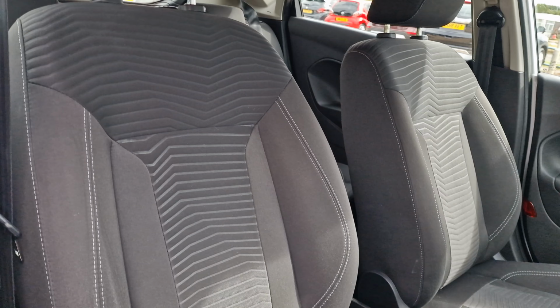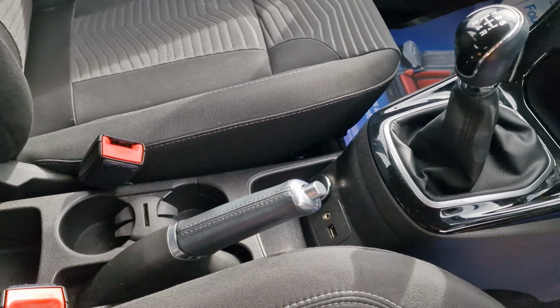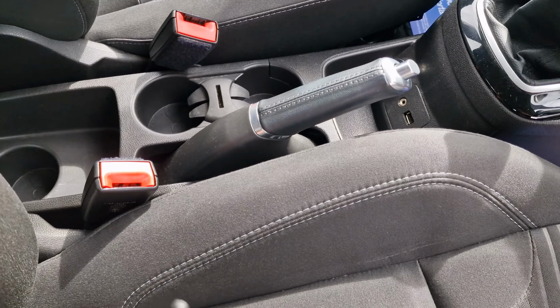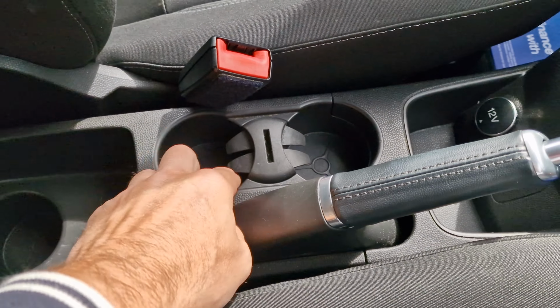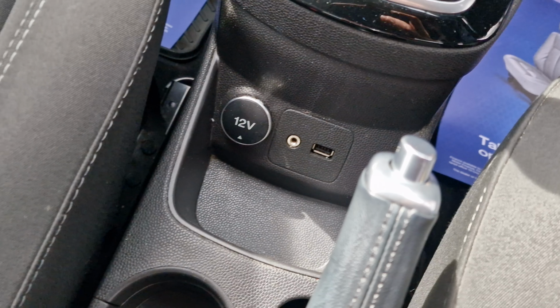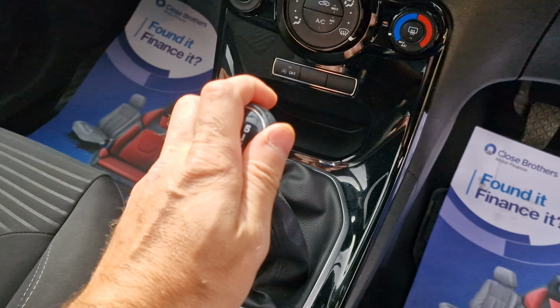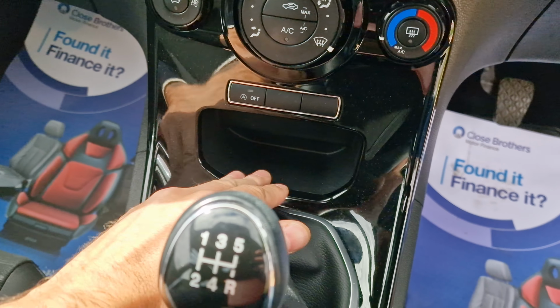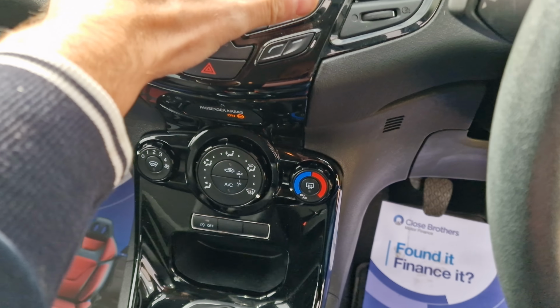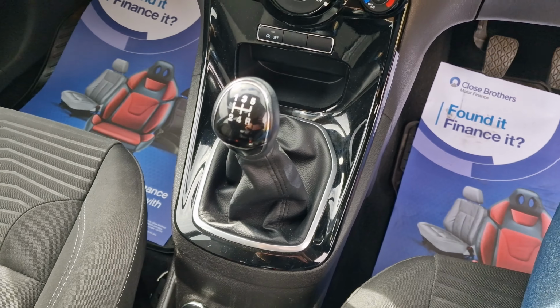Height-adjustable driver's seat. Very nice, neutral, hard-wearing seats there. And just down here, as we can see, the detailer has left his brush in there for me. But having a look there, you do have the twin cup holder. You also have the proper handbrake, as I like to call it. And look, just down there, there's a 12-volt connection, USB, and an auxiliary input. 5-speed manual gearbox. Auto stop start button with a little bit of storage there. And as I mentioned, you do have the gloss black that runs right the way through that center console up to here. Very nice. Air conditioning is blowing cold.